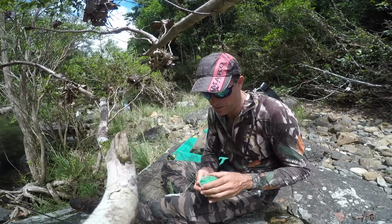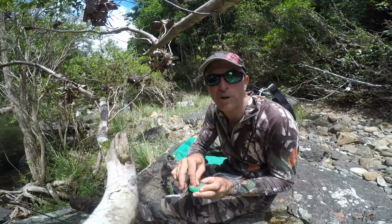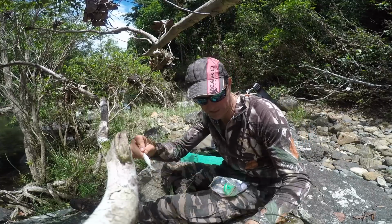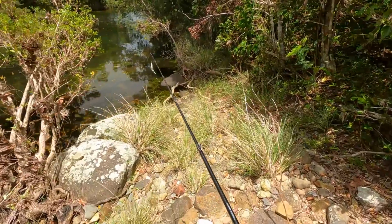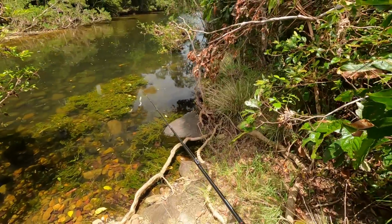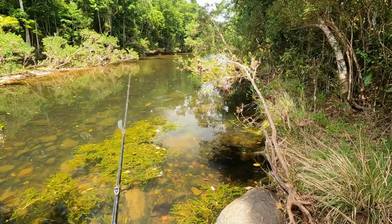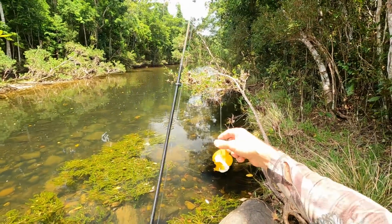Just going to put on one more split shot just to get a little bit more action on that lure. If you ask me, that's when a soft plastic works best, when it's sinking, the tail's fluttering down. I'm just going to approach this same spot from a slightly different angle and see if we can get anything that way. Oh, yes! That was a barramundi. There was actually a bigger one that swiped it just before that one had to go.